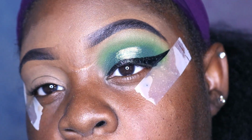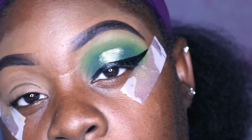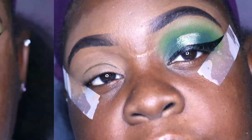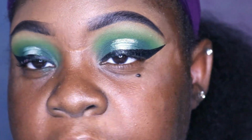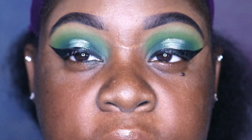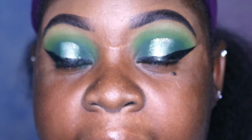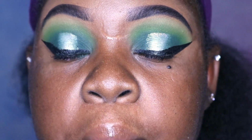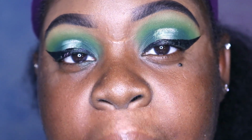So now that we have our eye all complete, I'm going to go off camera, and I will be right back with the completed eye look. Okay, so here is the eye look. I didn't put on my lashes yet just because I want to do my face first before I add the finishing touches, which is the lashes. The lashes bring everything together. So I'm going to go ahead and start with my face now.